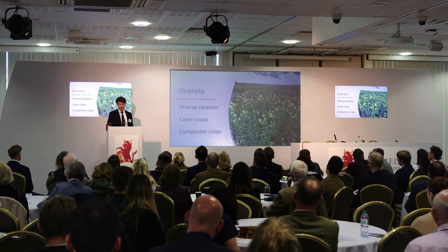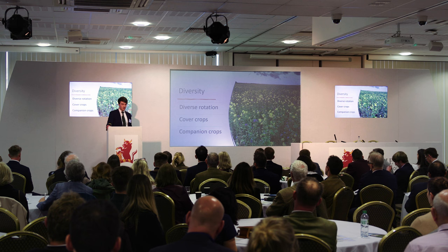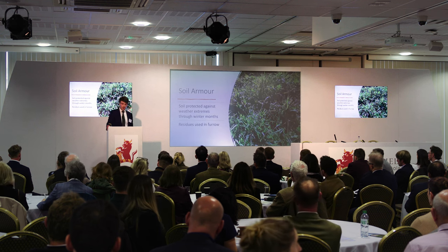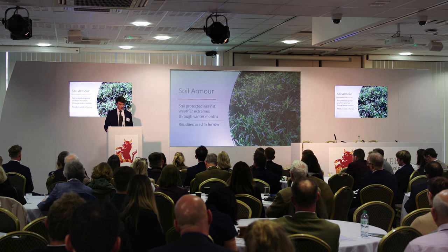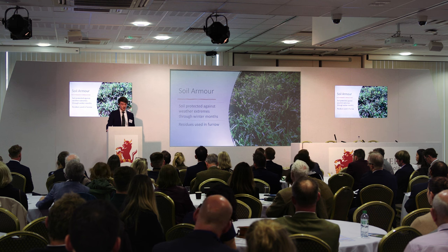Diversity can come in the form of cover cropping, cash crops, and also companion cropping. Having a diverse portfolio of cash and cover crops will mean that there is less likely to be a build-up of pest and disease. Soil armour means leaving the soil covered or protected using plants through winter, or potato rows can contain large amounts of residue to help prevent soil erosion from both wind and rain. One of the greatest challenges main crop potato growers face is soil erosion.